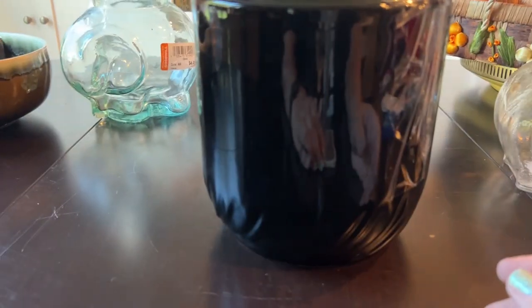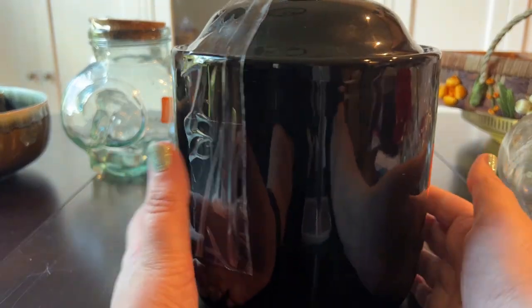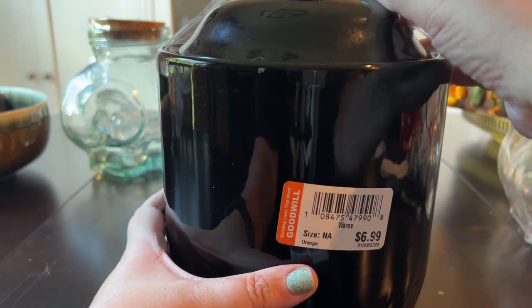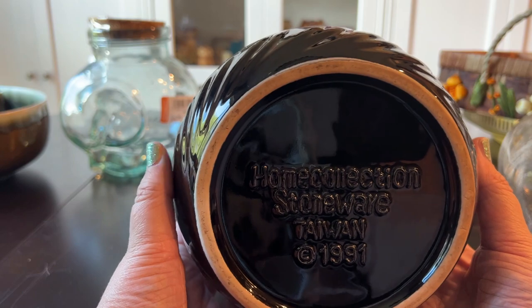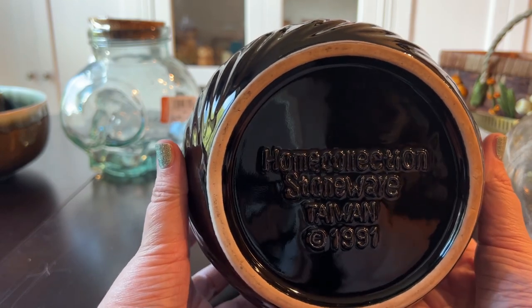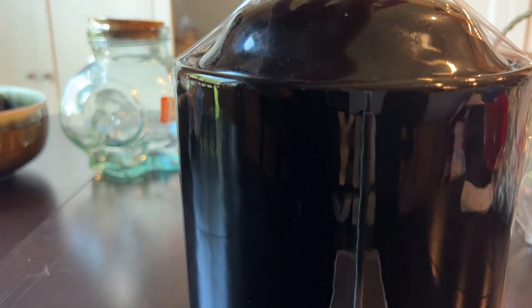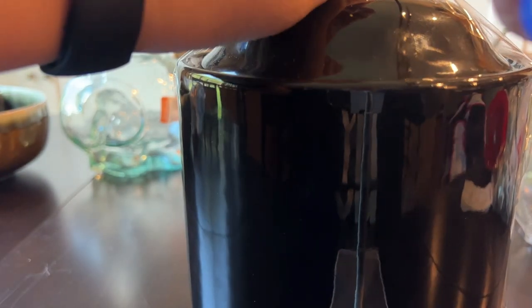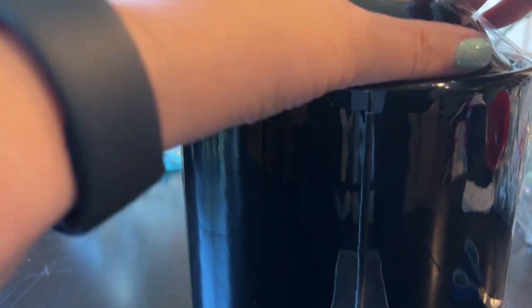And I know Art Deco is popular. Hi, guys. I know Art Deco is popular. So for $7, I did grab it. See, it's Home Collection Stoneware Taiwan 91. So it is vintage. It is that nice black, which would be really great for someone trying to do like Art Deco. I think Art Nouveau. Why'd they have to tape it?